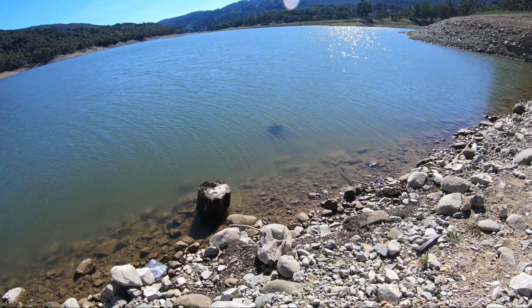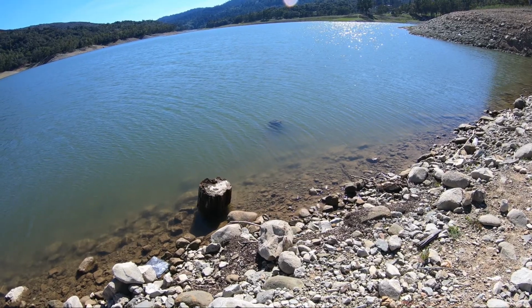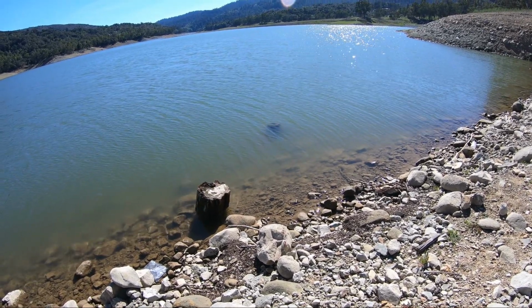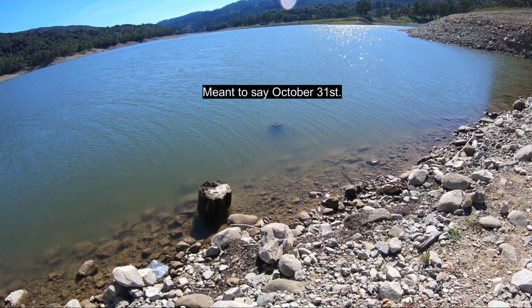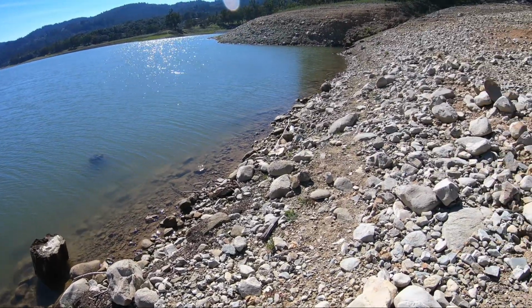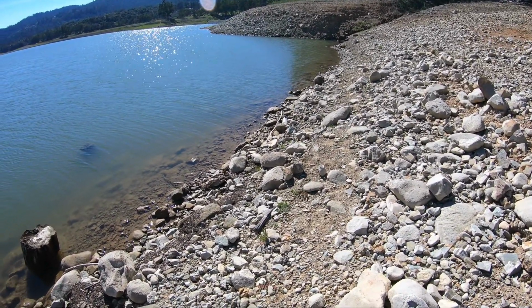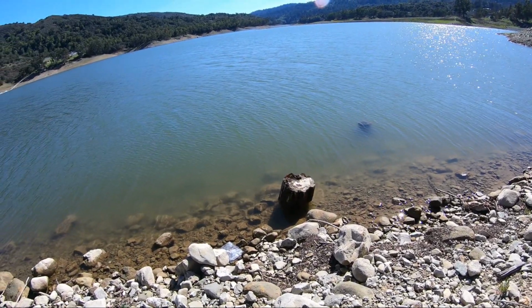This trip more or less was just kind of an adventure to see how the dam has changed since the last time I came here, for Halloween on October 1st, as you saw in the last video. There's been a lot of rain since then, so I don't know if you can tell, but that's where I fished before and caught the catfish. So the water's definitely come up.